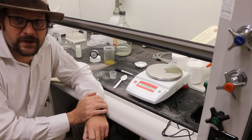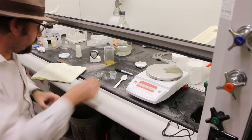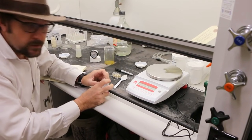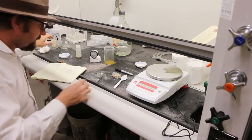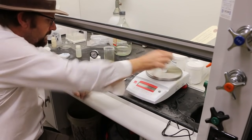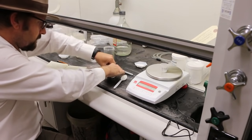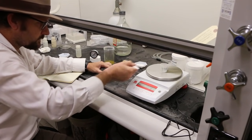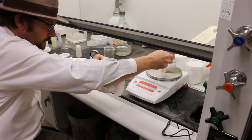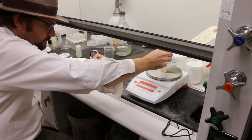All right, so I thought I'd take you through my methodology for determining the amount of calcium carbonate in each of my rock samples that I've ground up. So I'm using this thing called the carbonate bomb method. It's a method that was developed in the 1970s, and basically what I do is I measure out 2 grams of my crushed up rock sample onto the scale and get it as close to 2 grams as possible.